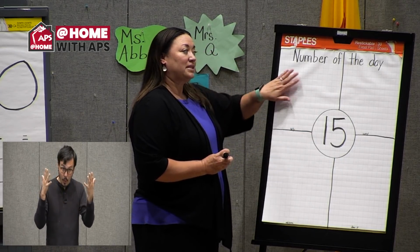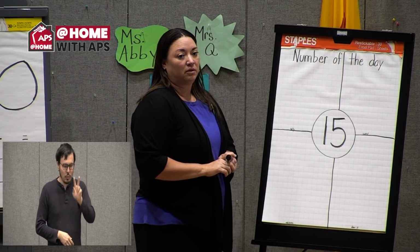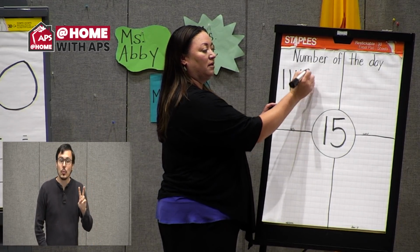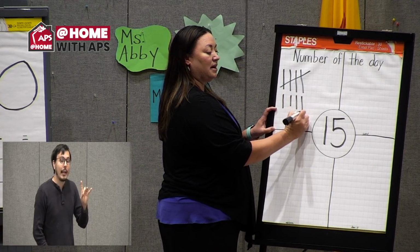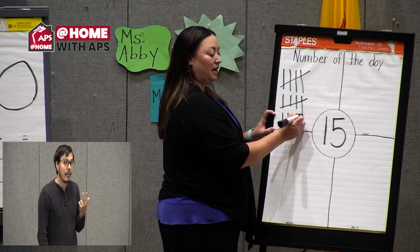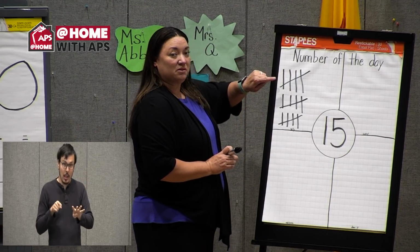Now, today we're going to start with tally marks in my first box. Remember that a tally mark is just a straight line, and when you get to a number 5, you cross that line over. Let's count together and get to 15. Ready? 1, 2, 3, 4, 5, 6, 7, 8, 9, 10. Don't forget to cross it. 11, 12, 13, 14, 15. There's another cross. So now when I see my tally marks, I know that 15 is 3 groups of 5.